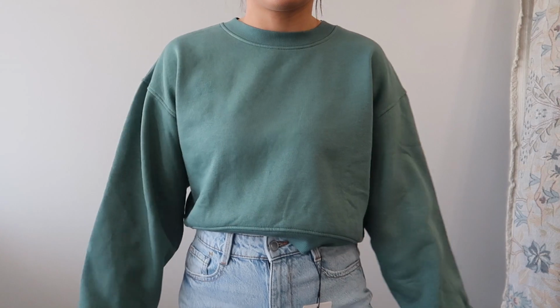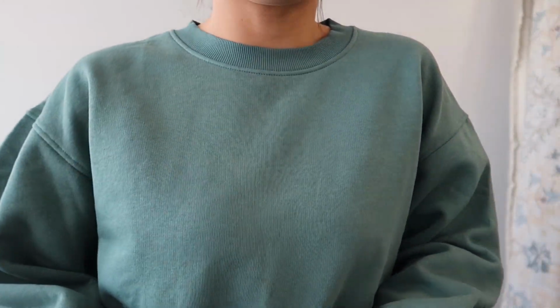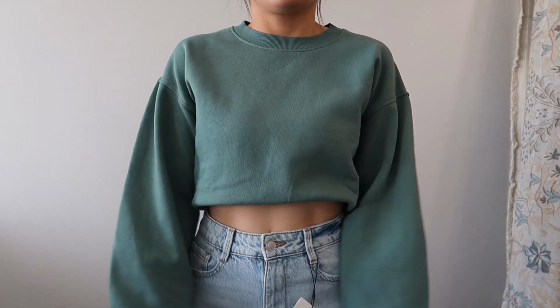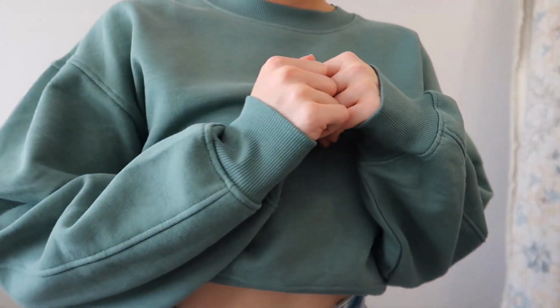I'm absolutely in love with this color, and I wore this yesterday and it was so comfy. I know I'm going to wear this all of the time, and I'm definitely interested in getting this in another color. It's just a basic crew neck. It's a little bit cropped. It has a thicker band at the bottom, just as you would expect with a crew neck. There's cuffs on the sleeves and then just a little lining collar-ish thing at the top.